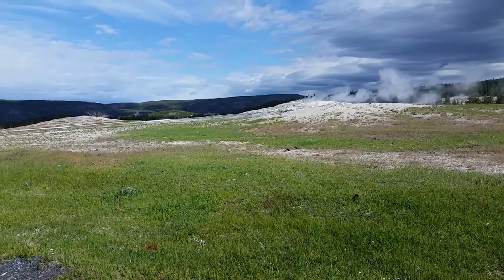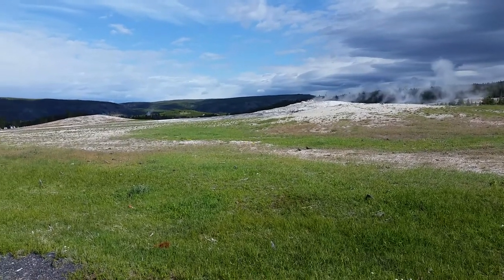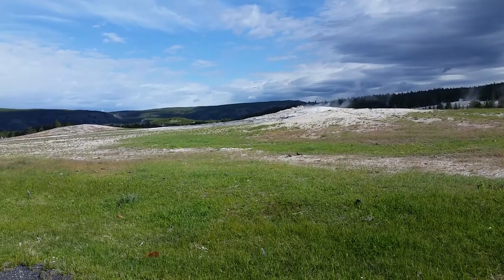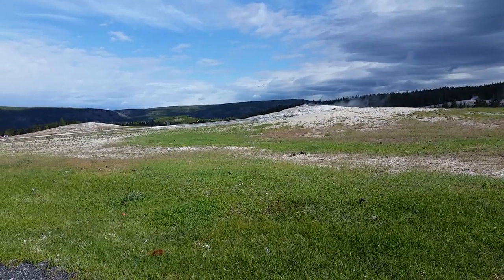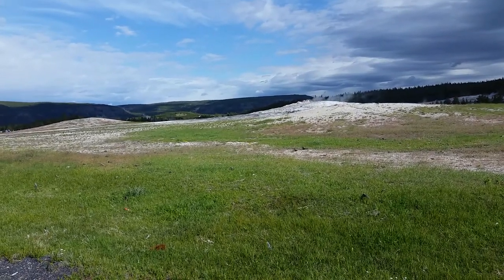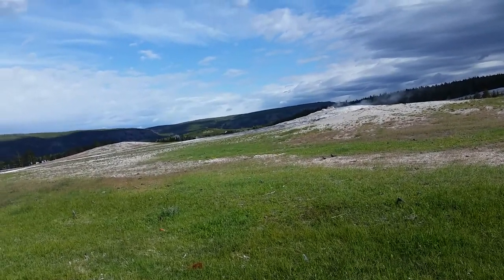Now normally it's nice to have a dark background, so the ridge over here to the right would be a good one. But because of the way the wind's blowing, you would get to see the spray off to the side. All you can see is just the vertical shafts. So I've chosen to move over here a little bit.